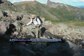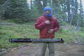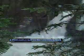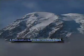Section 6, we leave the Panhandle Gap, have a little mishap. I talk about equipment and clothing. We'll descend the Cowlitz Divide, a quick trip to the Grove of the Patriarchs, proceed through Stevens Canyon, and eventually end up at Reflection Lakes.